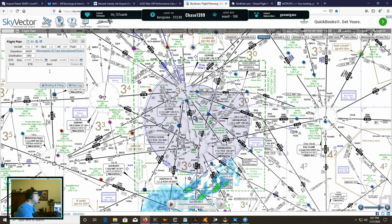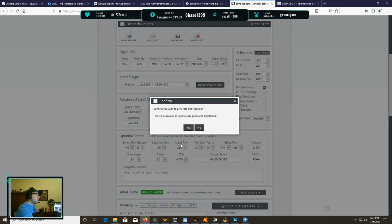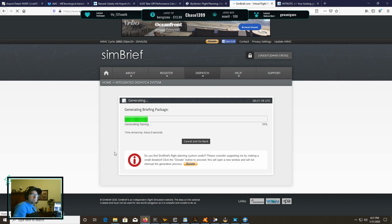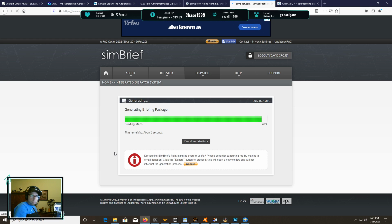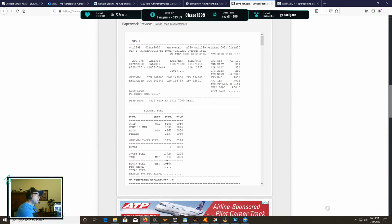MSP, ORD. We'll do that number. Get our fuel calculations and our zero fuel weight. 14,164 pounds. 14,164, round that up to 65. Actually, yeah, we'll stick with 65. That should be enough fuel. Land at Midway, I guess, if not.